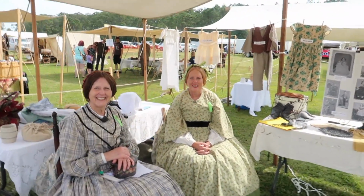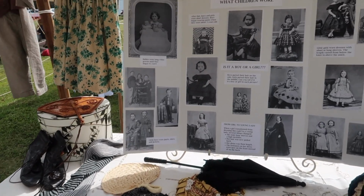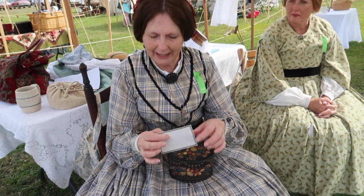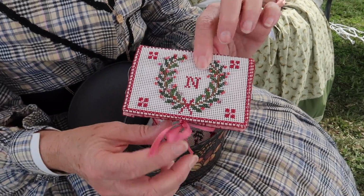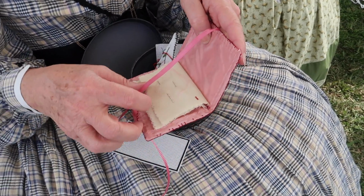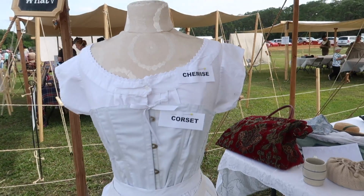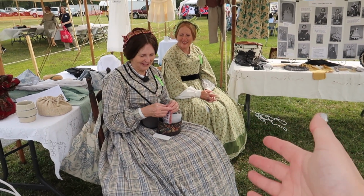Hello. Good day. So this tent is featuring what children and what ladies wore during the mid-1800s. Yes, I'm working on a little project on perforated paper. And here is a finished product of a needle book. Oh, it's beautiful. So that's where you keep your needles for sewing. Yes, exactly. You open it up and you keep your needles inside so you don't lose them. So lovely. Such care put into everything. Yes, it really is. And this display shows what's underneath our clothing to give it the poofy. And that's what's underneath the lovely poofy skirts that you're wearing.